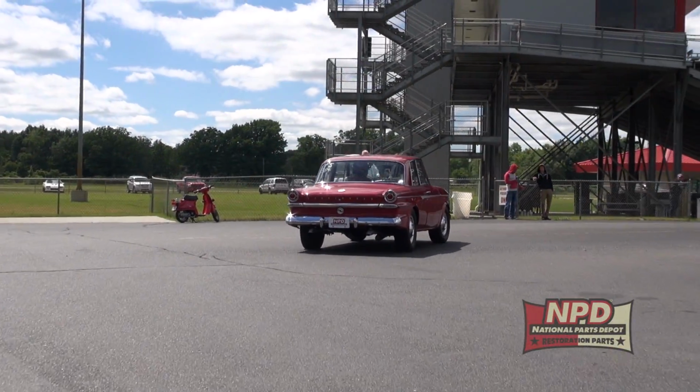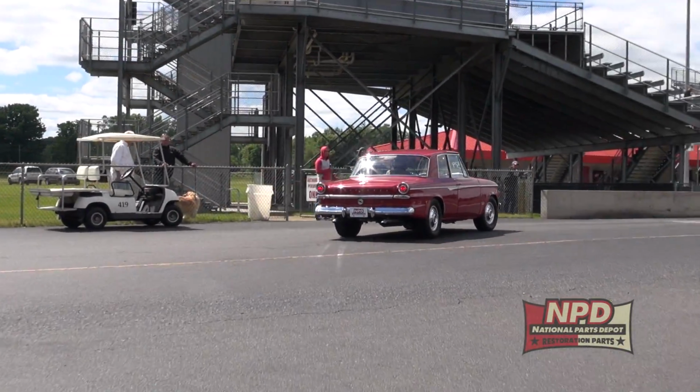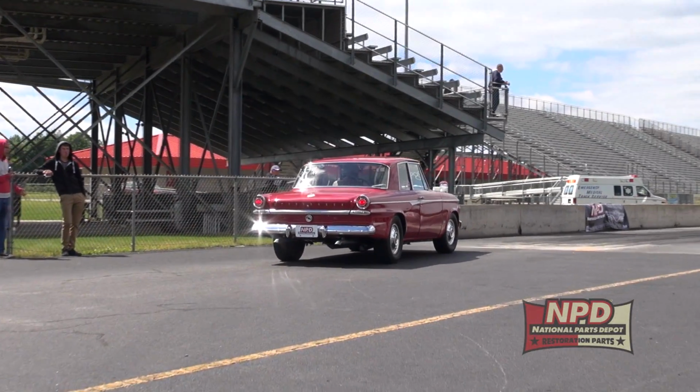And I don't know how many more years I can do it, but as long as I can do it, I'm going to keep coming because we really enjoy it. It's so well organized, and we really appreciate these guys putting it on because it gives us something to do that we wouldn't have otherwise.